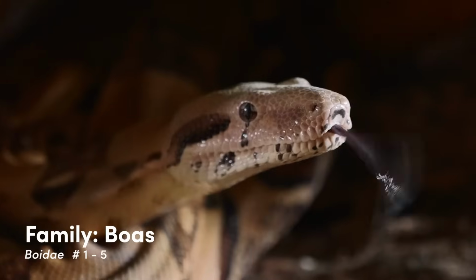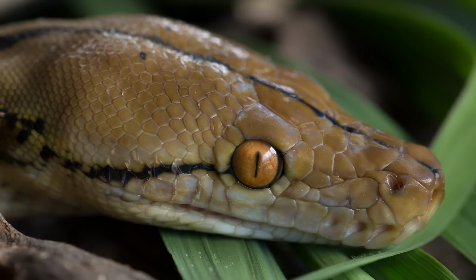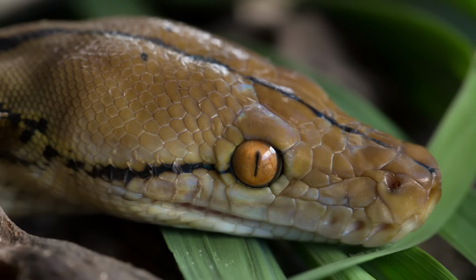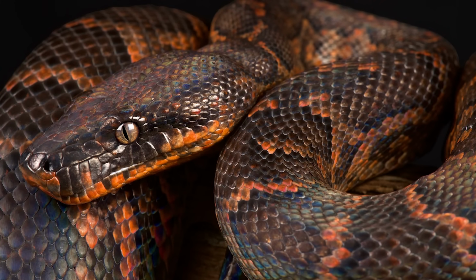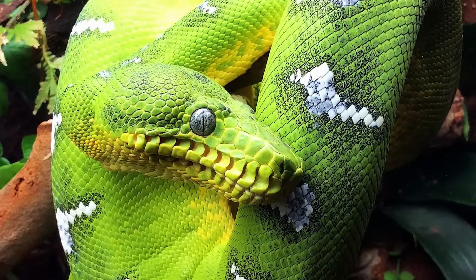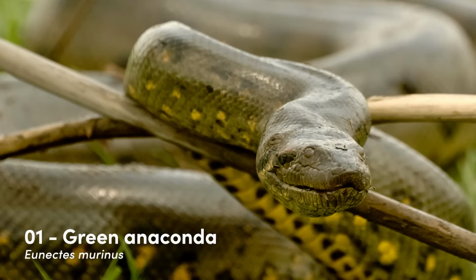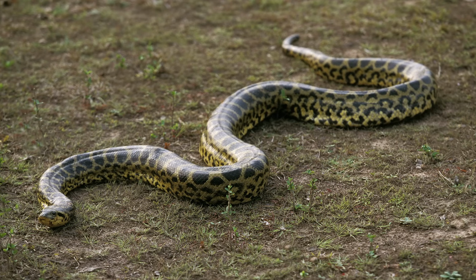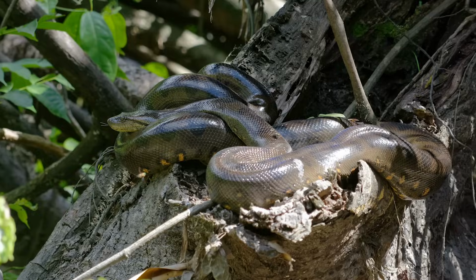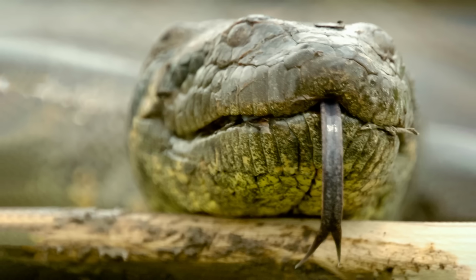Let's dive in. Boas are a family of large, non-venomous snakes that kill by constriction. There are 5 subfamilies of boa, the most famous of which are true boas found in Central and South America and the Caribbean. The holes in the side of their faces are heat-sensing organs known as pits, used to detect prey. The green anaconda is found in the Amazon and Orinoco basins and is the world's heaviest snake, reportedly weighing up to 227 kilograms or 500 pounds.